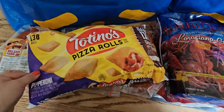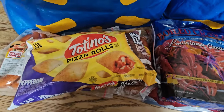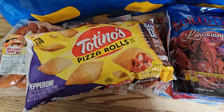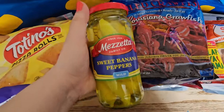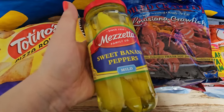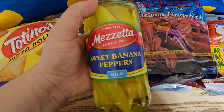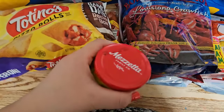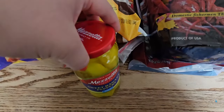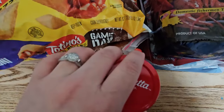And then I got these pizza rolls because my kids enjoy that as well. Because we got no more pizza rolls or no more like microwavables. So that's what we got, the pizza rolls. And then for the condiments, I got the sweet banana peppers. This reminds me of my sister-in-law, the second eldest. Sweet banana peppers remind me of her. But I do definitely love a sweet banana pepper. I really do. I really like it. So yeah, we don't have any more condiments like this. So I got the pickle and also the banana pepper.